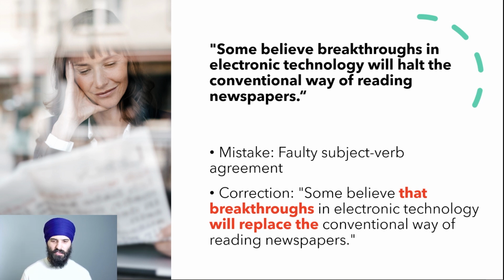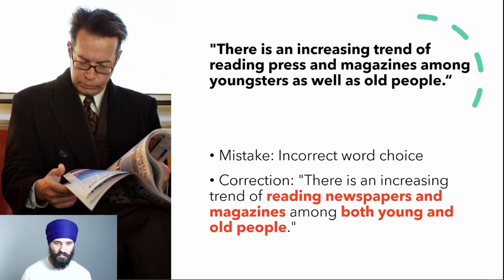Of course, she is going for a variety of vocabulary. So although it is incorrect, she would still get some points for using some words in some context. But here the word halt is used a little bit in the wrong way. So the correct form would be "will replace the conventional ways of reading newspapers." So that's the second mistake.